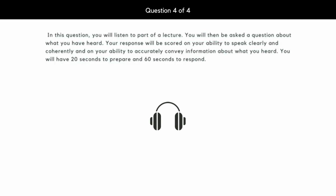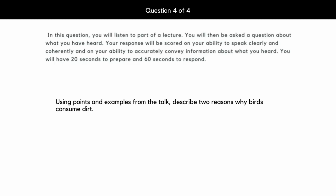Pretty remarkable, isn't it? Using points and examples from the talk, describe 2 reasons why birds consume dirt. Please prepare your answer after the beep. Please begin speaking after the beep.